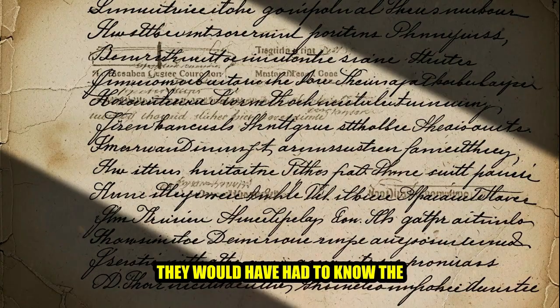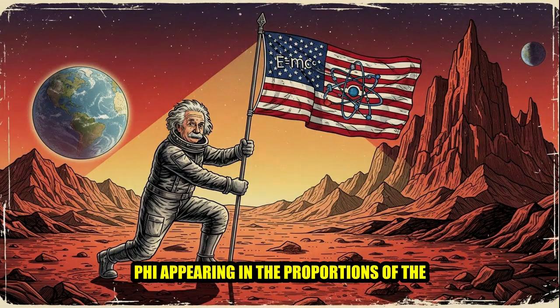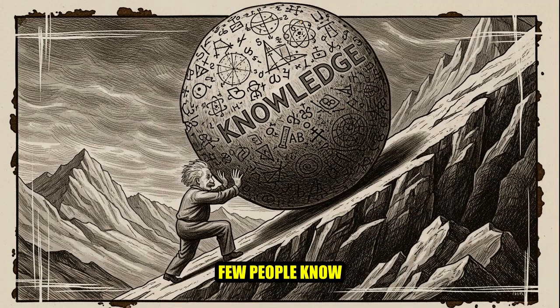They would have had to know the exact shape of all the continents, continents that they supposedly didn't even know existed. One more coincidence to add to the list. Remember what I said about phi appearing in the proportions of the pyramid? Let me tell you something that very few people know.